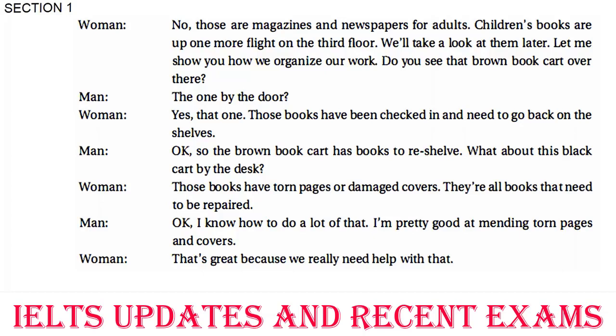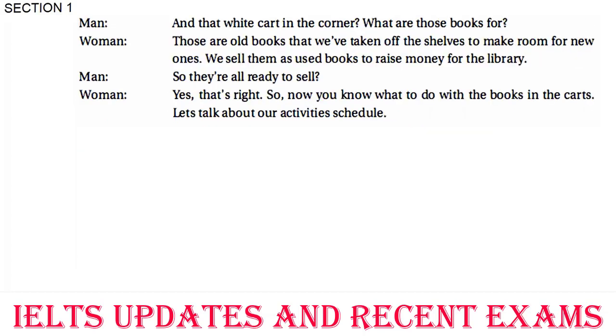Okay, I know how to do a lot of that. I'm pretty good at mending torn pages and covers. That's great, because we really need help with that. And that white cart in the corner, what are those books for? Those are old books that we've taken off the shelves to make room for new ones. We sell them as used books to raise money for the library. So they're all ready to sell? Yes, that's right. So now you know what to do with the books in the carts.